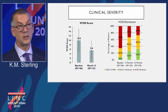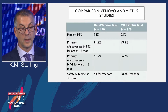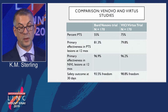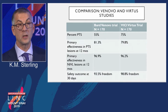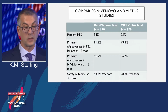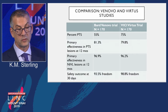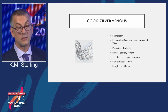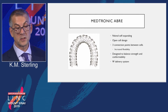Okay, and obviously in all these trials, you do the procedure and you're going to see improvement in these VCSS scores. And then let's compare them side by side. The percent of PTS patients was definitely higher in the Boston Scientific Vici stent population, something that they promote. So this is that patient population they're trying to get. And then both have very similar primary patency rate in those patients and also in the non-thrombotic lesions as well. We're looking forward to the Silver stent. Again, this is a dedicated Silver venous stent, and then the Medtronic Abre stent as well.